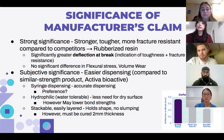Also, it's an easily stackable resin, which is claimed to hold its shape as it's being dispensed, which can be advantageous for the dentist, and it can make a more aesthetic result. However, the downside is that it has to be cured in small increments, which can be seen as inconvenient for some people. So again, the significance of easy dispensing can be subjective, and it depends on the preferences of the dentist when it comes to dispensing with a syringe versus a composite gun, as well as the stackability of the resin.